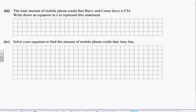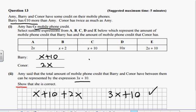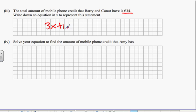The amount of mobile phone credit that Barry and Connor have is €34. Write down an equation to represent this. So what's their total amount of money again? Barry's credit plus Connor's credit is 3x plus 10. This 3x plus 10 must equal what, guys? 34. Now we've got to solve this. Take away 10 and we get 24, and then 24 divided by 3 is 8.